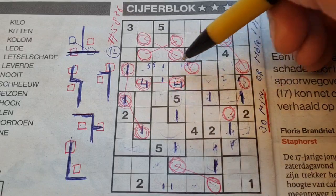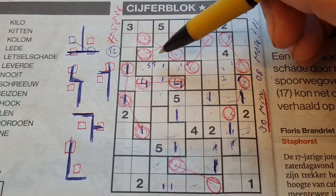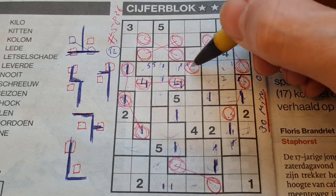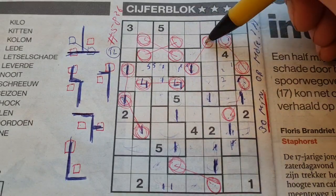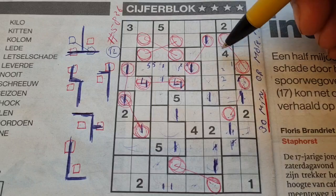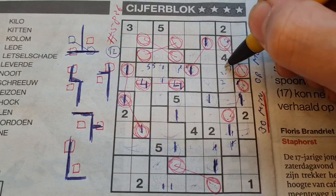We have a double 1 here. That means that this box cannot be a 1 anymore. If I place a 1 here, I cannot fill any 1 in one of those 2 boxes. So the 1 cannot be here. The 1 in this triple box should be there. And this box is connected with that box, should be also a 1. Now we have a 1 here, so this box cannot be a 1 anymore. That box should be a 1. I've marked those 2 boxes earlier with a 1, so this box should be a 1.